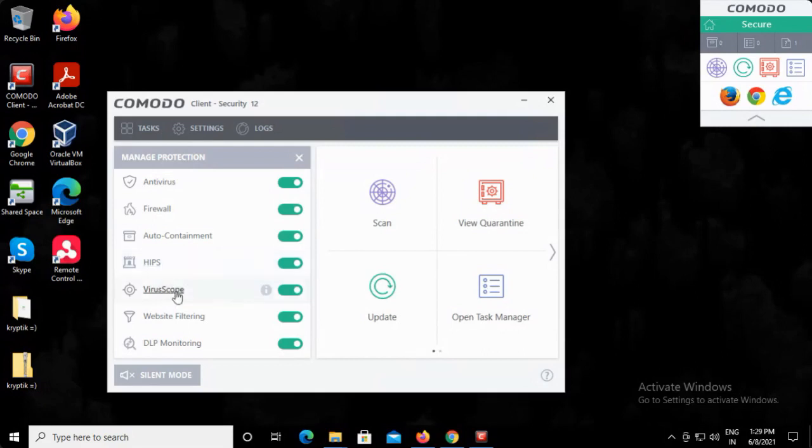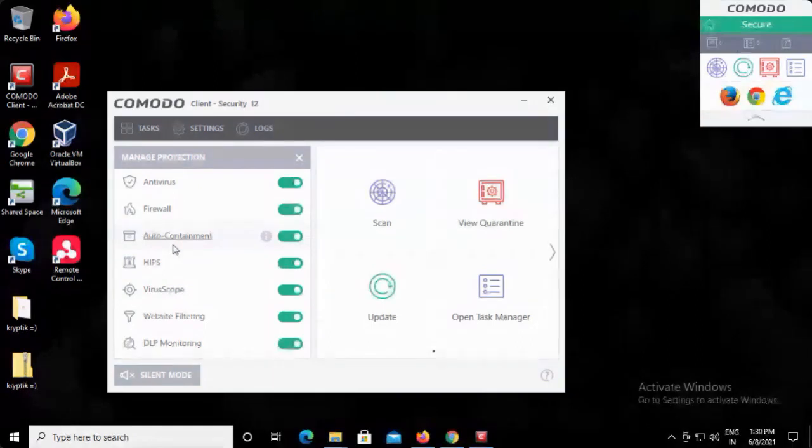And then there is VirusScope. This is the behavioral analysis engine of Comodo. It works in parallel to all these security layers in order to feed a good amount of intelligence to our verdicting system called Valkyrie. It is also used to locate indicators of compromise, especially of the files which are running inside something called auto-containment here.